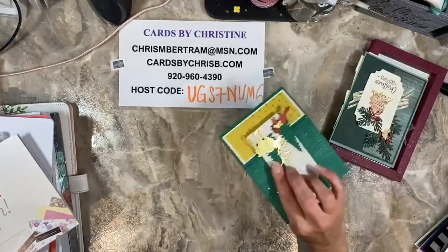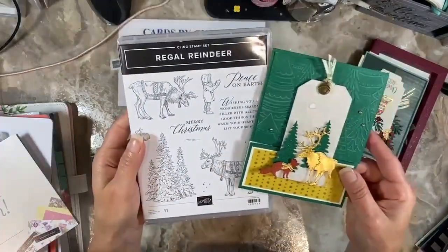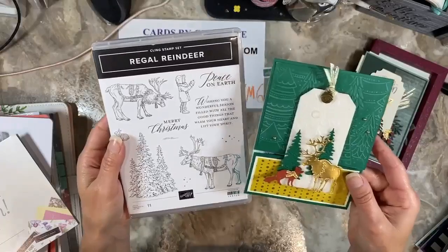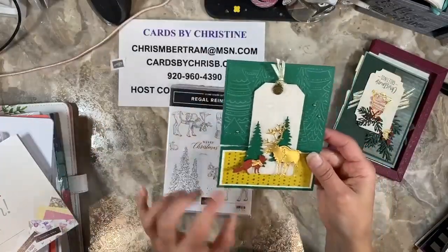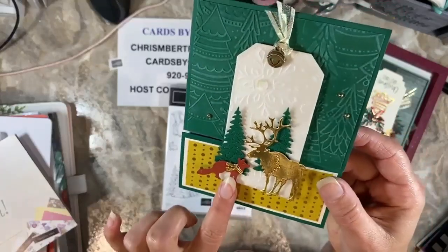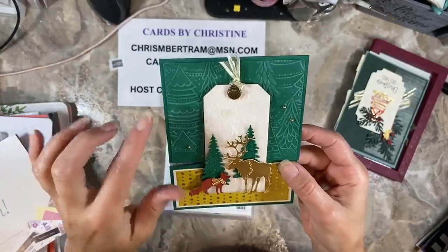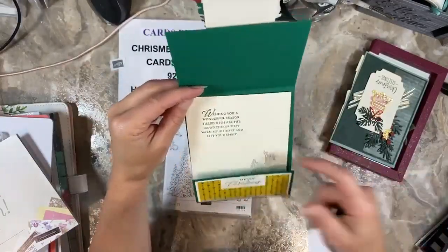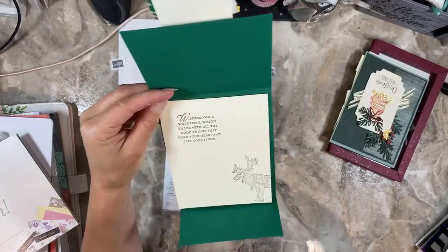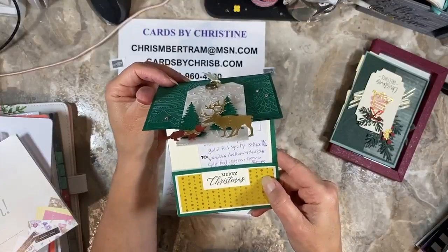The Regal Reindeer is another one, hi Laura Sullivan, that we're using for the Escape. But again, we stuck with the dies for creating because not everybody might have the stamps. Oh, I love it, the little fox. He's so adorable. And then we've got our reindeer using the little bell trinket up there, some vellum, and this opens like this. On the inside is where we have the stamps used. And then there was a Merry Christmas hiding under there.